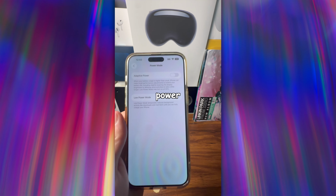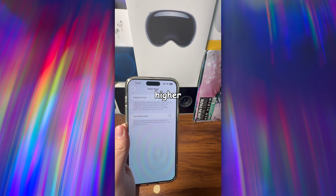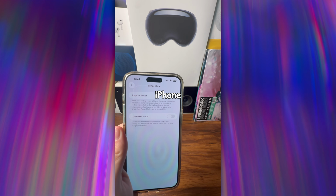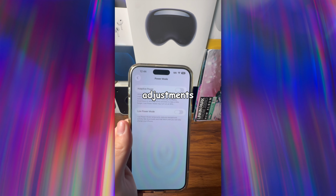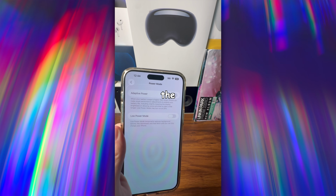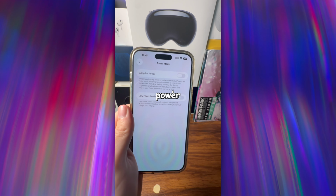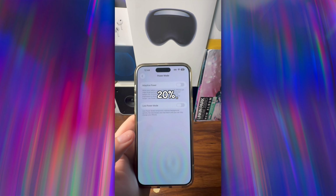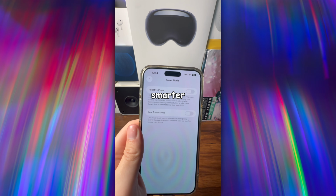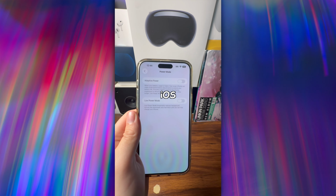Now, when we go down to power mode, we have a new adaptive power setting that says when your battery usage is higher than usual, iPhone can make small adjustments to extend your battery life, including slightly dimming the display or allowing some activities to take a little longer. Low power mode may turn on at 20%. So it is basically a smarter low power mode. Pretty cool new feature in iOS 26.